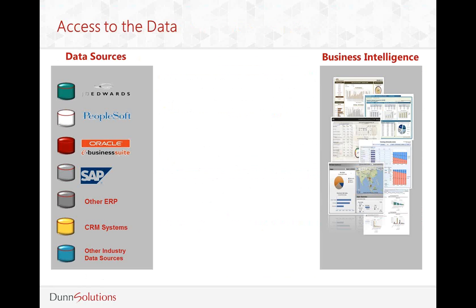And what typically happens when companies go out and embark on a BI project or a business analytics project, they go out and buy a tool, such as a BI tool, maybe it's Business Objects or Cognos or MicroStrategy or whatever type of tool they decide to go with. And then they go to IT and they say, okay, now we have this great tool, we need some data. And that data can reside in multiple places, within Oracle ERPs, J.D. Edwards, PeopleSoft, Oracle Business Suite. There might be other data sources. It's very, very rare when all of the data exists in one place.